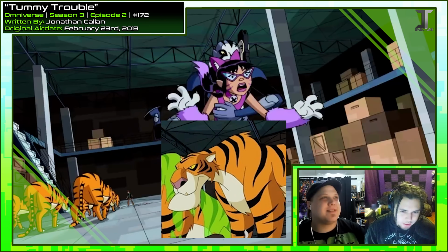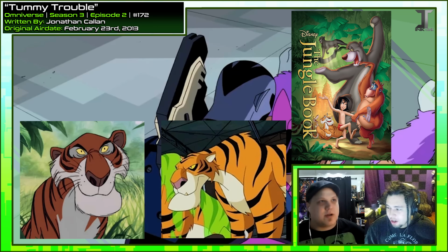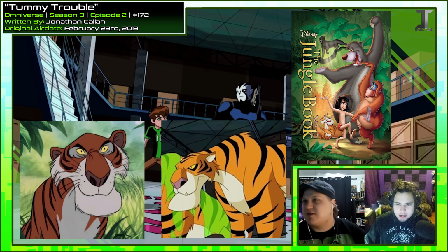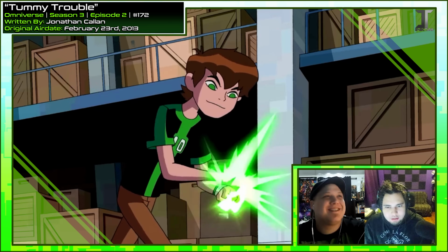I do like the way the tigers are drawn though, with like the big jaw. They look like the tiger bad guy from Jungle Book. Oh yeah. Not Bagheera. Oh yeah. I can't help but feel that's intentional. We've been jam-packed with references. I do not want to arrest you. Rook, no! Her Riz was too strong.